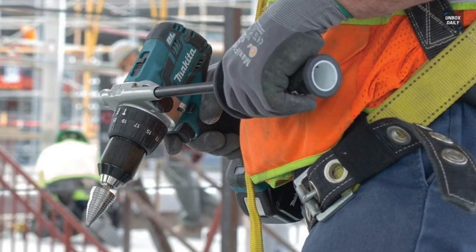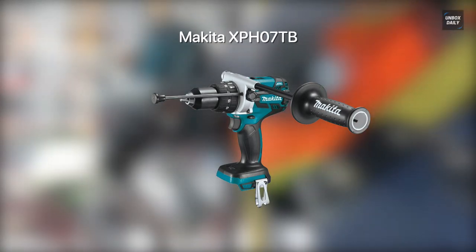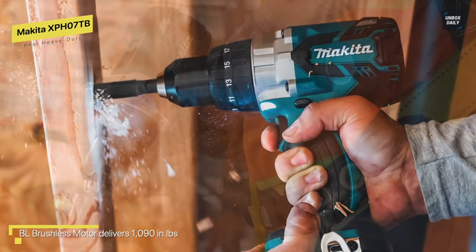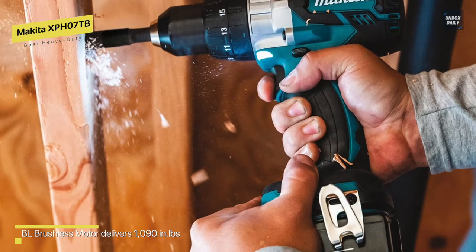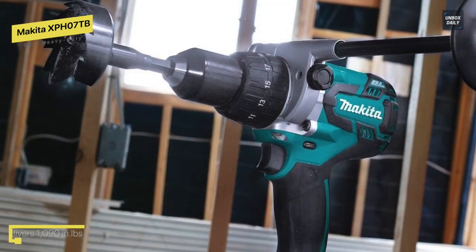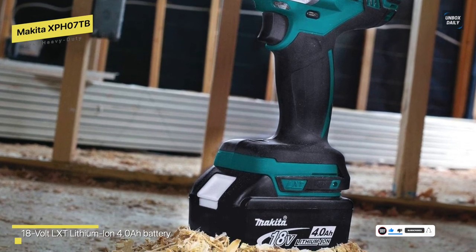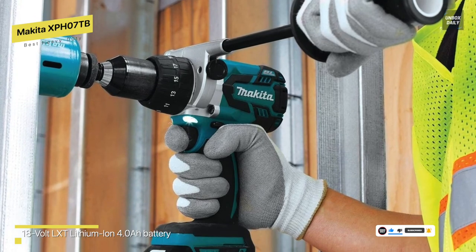Best heavy-duty, Makita XPH07TB. You'll appreciate this drill's impressive power if you're looking for a highly powerful tool capable of drilling through almost everything you throw at it, including metal, concrete, hardwood, and bricks. It can produce up to 1090 inch-pounds of torque and 31,500 blows per minute when combined with its 18-volt lithium-ion battery and brushless motor. This brushless motor increases battery runtime by 50%, and when it's time to recharge, you'll be back up and running in 40 minutes.